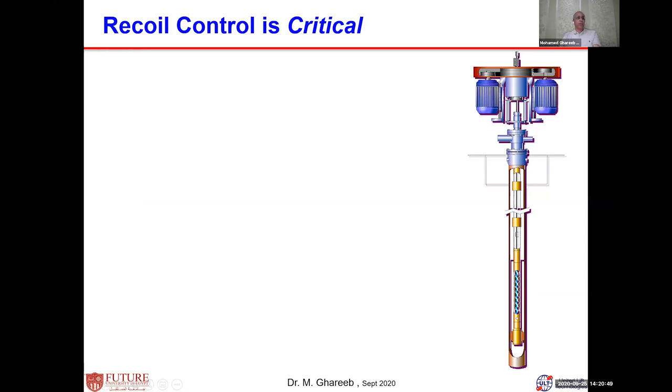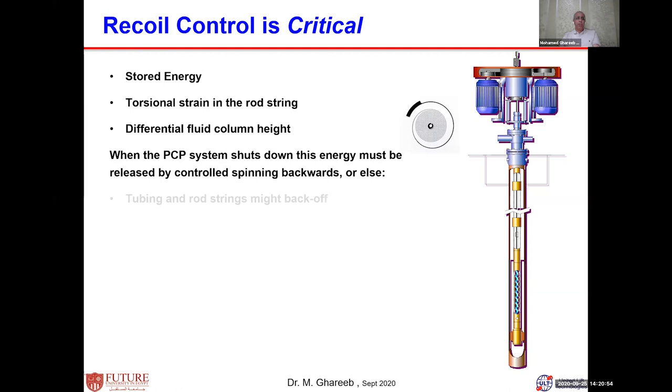One of the very important items or parts you need to consider for your PCP is what we call recoil control. It's very critical for the PCP to have the recoil control, to control the rotation of the rod string when you stop the well. This is stored energy, torsional strain stored in the rod string. When you are rotating the rod string, there is a torsional strain.